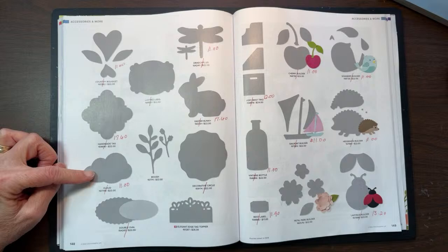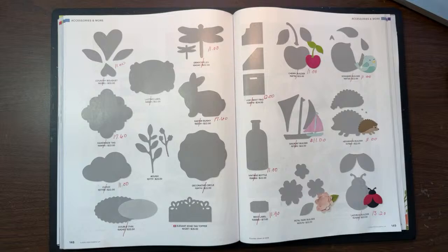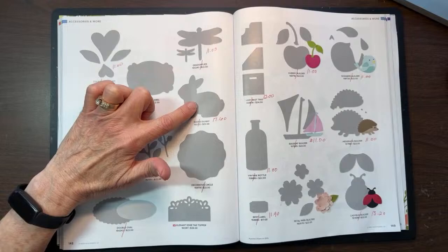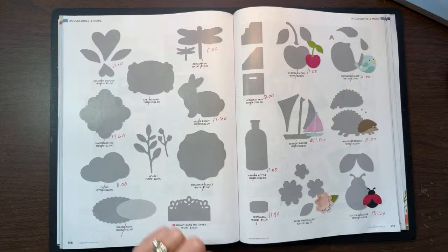And this broke my heart. The Double Oval Punch is retiring at regular price, but this is really a great punch to have. But I know it's just one of them things. Lasting Label Punch is retiring. Dragonfly Punch is retiring, marked down to $11. That Little Bunny Punch, the one with that cute bunny stamp, has been marked down to $17.60, and the Decorative Circle is retiring.